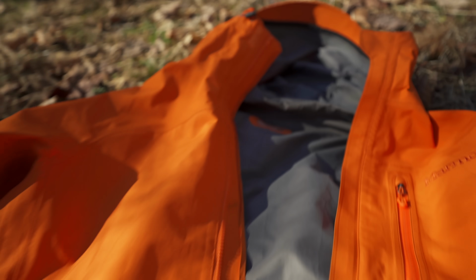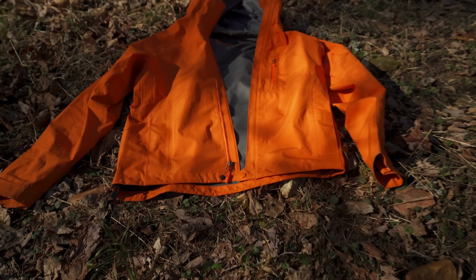If you follow the channel for a while, you already know that I think very highly of the Minimalist jacket. I purchased one of these many years ago, loved it, but over the years I've bulked up some and the jacket no longer fits. So I passed it on to Susie. She wears it all the time, fits her perfectly, she loves it, so I wanted another one. Hence the orange Minimalist jacket.